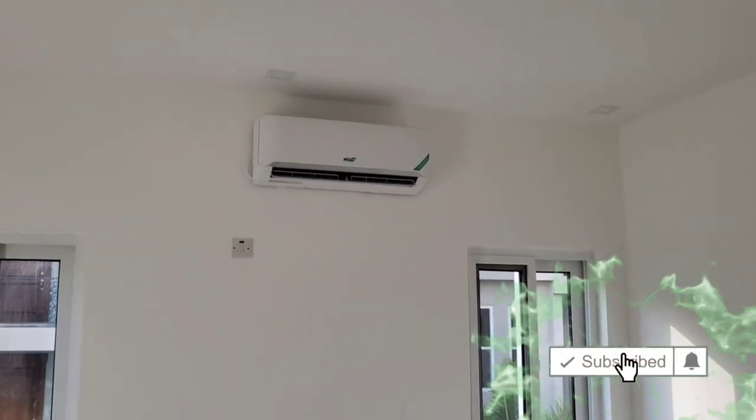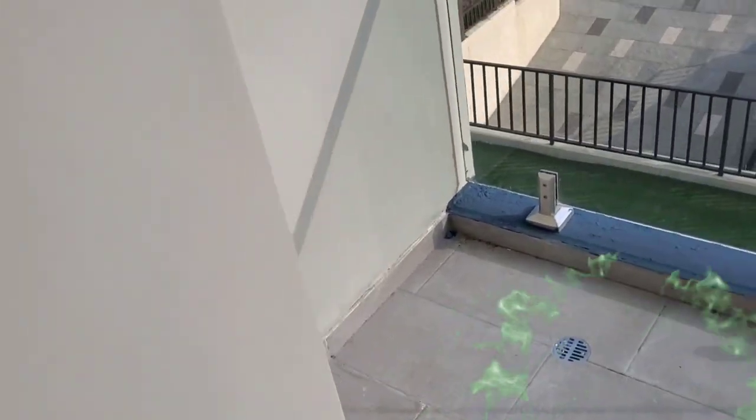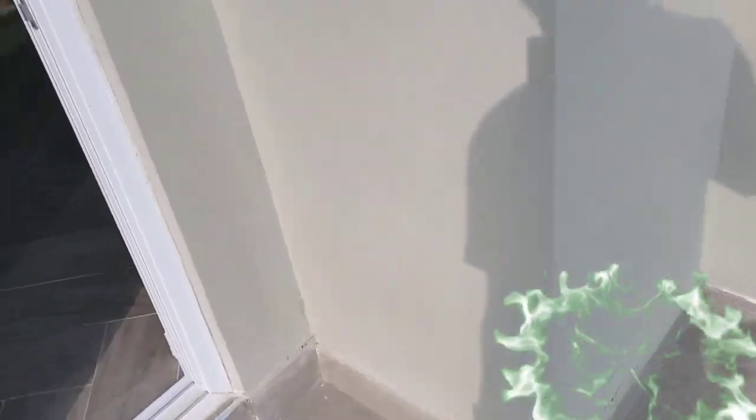All right, so within that area now, there's another AC unit, and you have another area where you can come through to see some nice turf grass here and our patio. All right, nice spot. Within this area now, you wouldn't call this a walk-in closet, this is just an ordinary closet here, but it's good enough. It has lots of space in here, so you can store away your clothes and all of that.